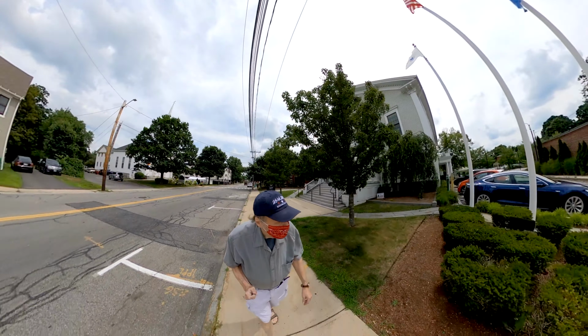Now we are headed for the Mill Pond. I'm afraid the GoPro Max recorded this entire segment as a hyperlapse. And now, we are passing the Ashland Historical Society.